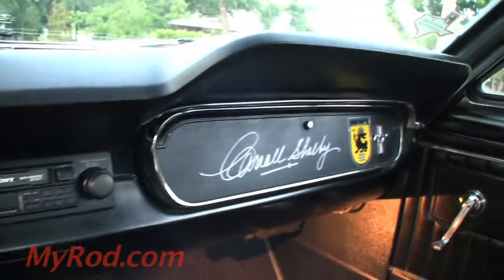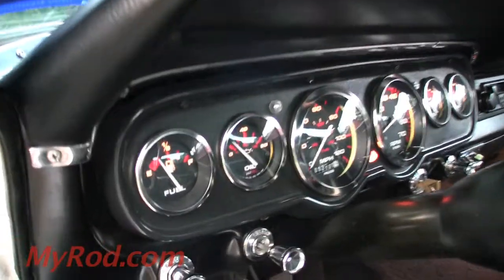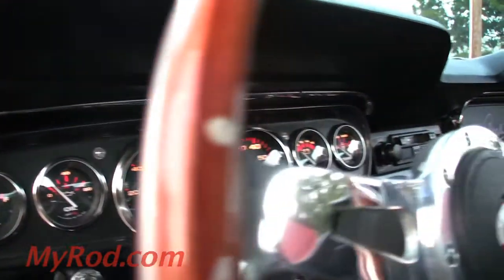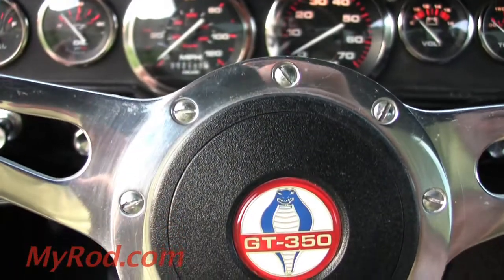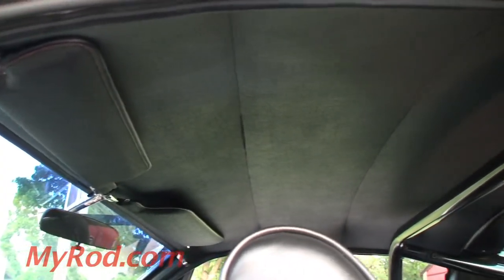The dash was signed by Carroll Shelby when this was at his ranch at a car show. R-code type gauges, modern day, but the R-code type fascia with the multiple gauges has the Shelby type steering wheel. A lot of money, a lot of talent, and a lot of looks.